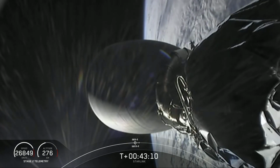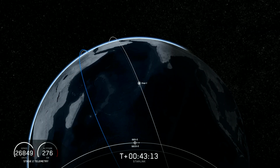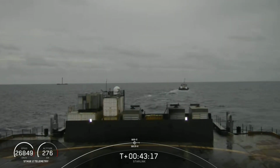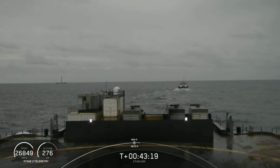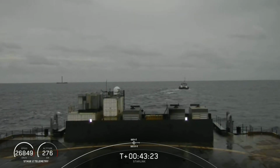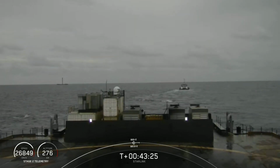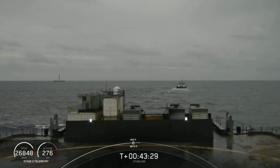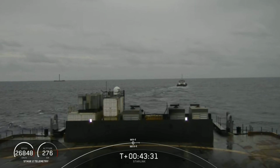And we actually got some cool shots as well from recovery. This is a shot from our drone ship, Just Read the Instructions, and you can see on the horizon there that is the first stage from today's mission on, of course, Of Course I Still Love You. Again, that's the third landing for that booster, 61st overall recovery.